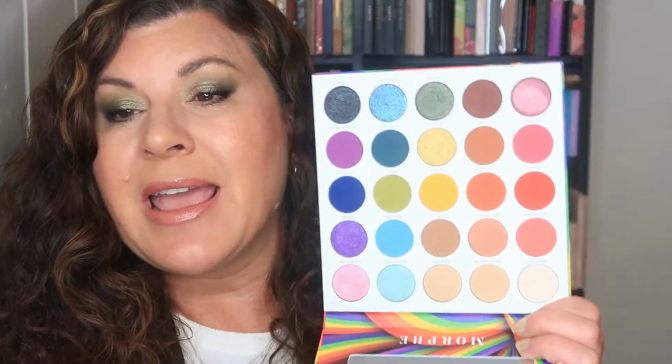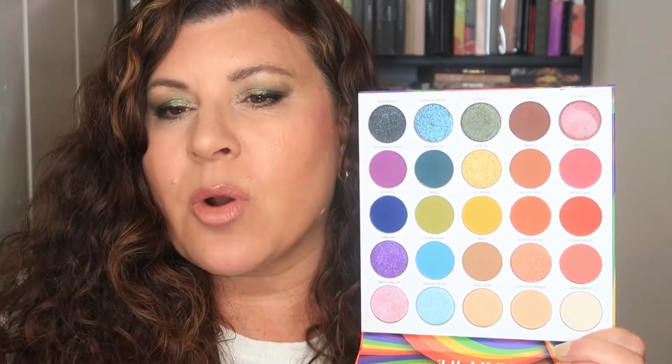I'm going on a trip. My husband will be going with me. It'll be warm weather. There'll be some beach. I'm sure there'll be some drinks involved. And it's a rainbow palette. But this rainbow palette is a little edgier than just your normal primary colors.